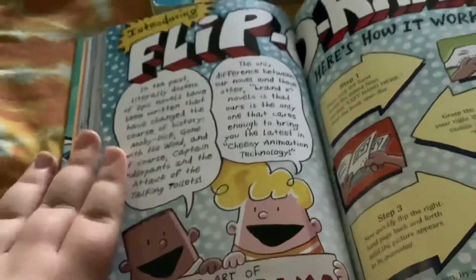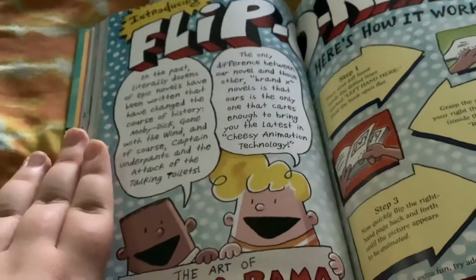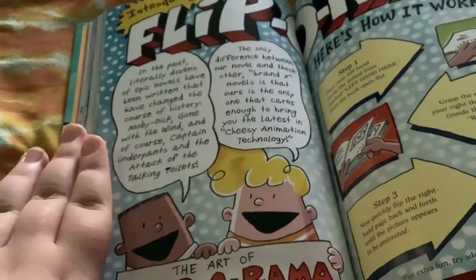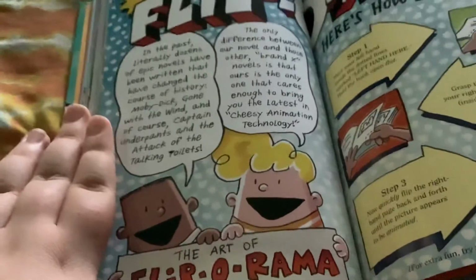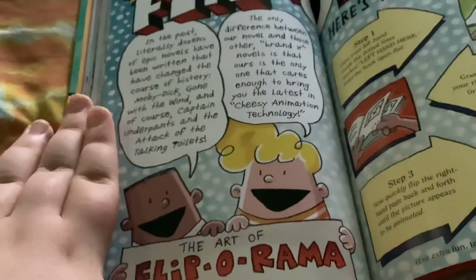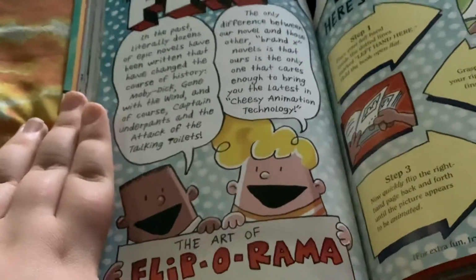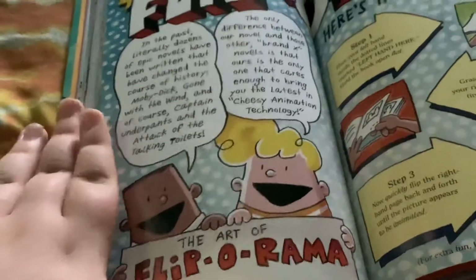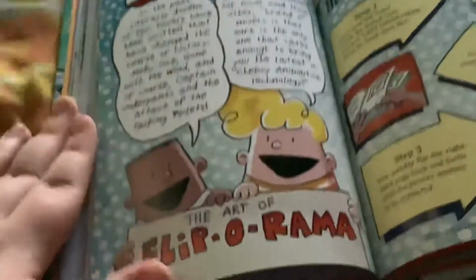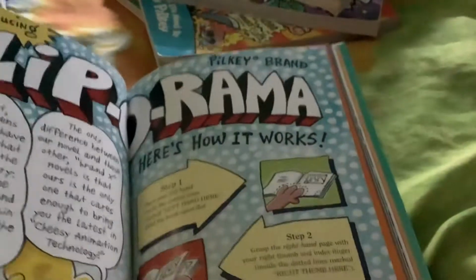The only difference between our novel and those other Brand X novels is that ours is the only one that cares enough to bring you the latest in cheesy animation technology. The Art of Flip-O-Rama. Pilky Brand.